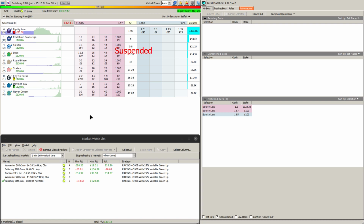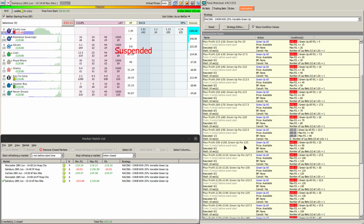Although this isn't part of this video, it gives me a brief option of letting you see how to go about troubleshooting something. The clue here is that I am in simulation mode. And also notice, if I switch to the automation tab, that the green up all option cancels any outstanding bets. That's the first thing to notice.